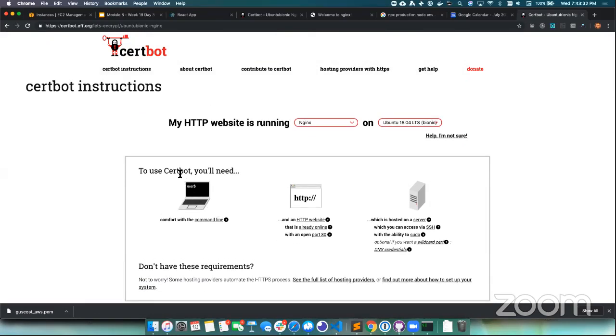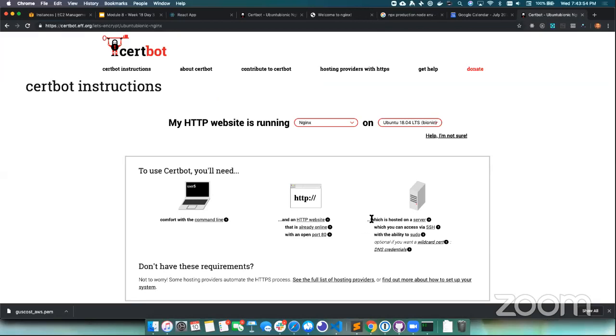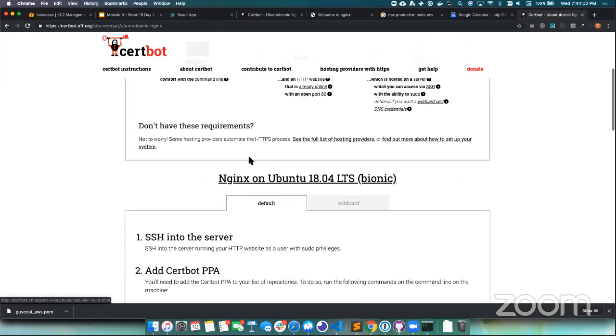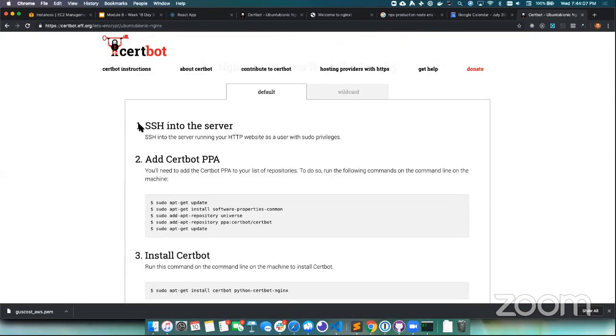And it says this requires comfort with the command line. I don't know if anybody has comfort with the command line, but we've been using it, so we're going to use it. We have an HTTP website already on open port 80. Well, that's this. We've got this running. This works. And we need to be hosted on a server you can access via SSH with the ability to sudo. We've done all of that. We have all of that. Okay, and then because we answered these two, it gives us instructions.